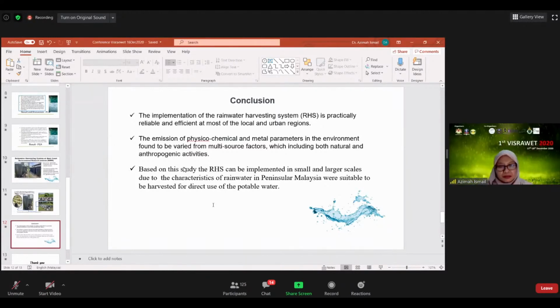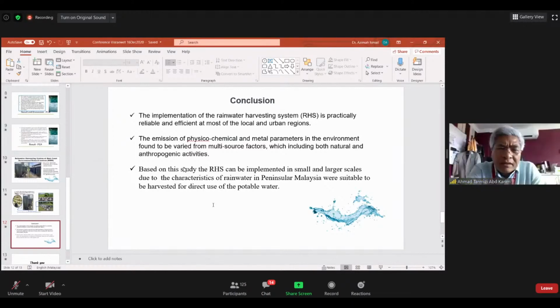It's very interesting to see how the rainwater harvesting system is being used in the agriculture sector. Maybe we have some questions from Zoom. Dr. Azimah, yes, Prof. You did mention in your slide 9, if I'm not mistaken, that sulfate originates from the emission of ammonium. Can you explain further?